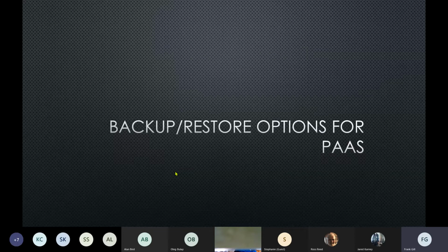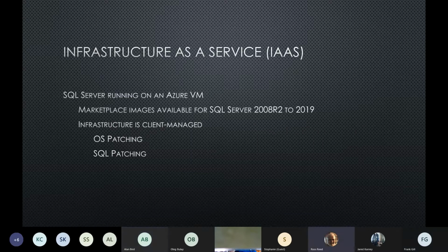So does anybody have any questions about the difference between PaaS and IaaS? Yeah, for that infrastructure one, that you said you could do automatic patching, and is that both the OS and SQL patching? I believe it is. Jared, can you confirm or deny? Yeah, it should be. And you're talking about using the Azure IaaS extension? Yeah. Right. Yep, it should take care of patching both.